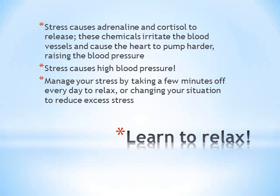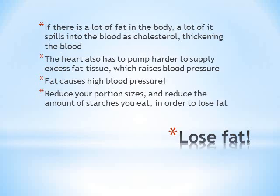Alternatively, you might need to take a long, hard look at the situations that are causing you to have this excess stress, and you need to find a way to change the circumstances in order to minimize the amount of stress your body is experiencing. But that is another step you can take to lower your blood pressure. Either learn to relax or try and find ways to change the situation to reduce the stress on your body, and that will help your blood pressure to lower.